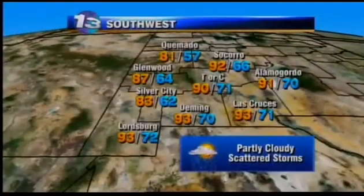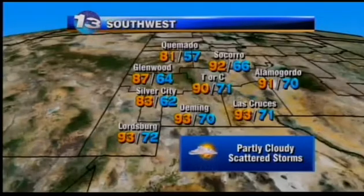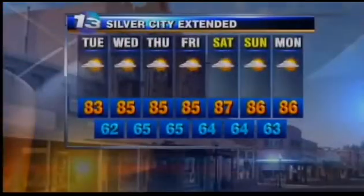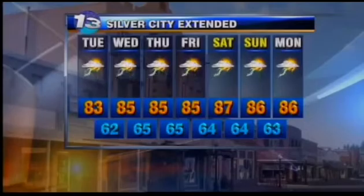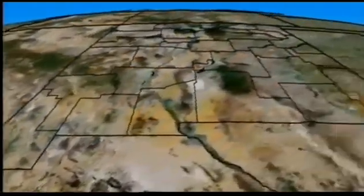South and west, scattered thunderstorms here, especially across the higher terrain, the Gila and the Sacramentos, 90 in TRC, 93 in Deming, Lordsburg 93, Silver City at 83 today. More scattered storms tomorrow and Thursday, and then drier weather moving in as we head toward the weekend.